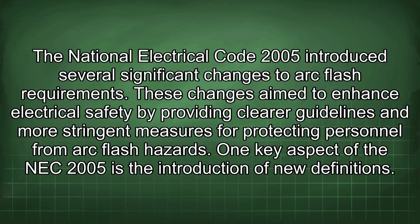The National Electrical Code 2005 introduced several significant changes to arc flash requirements. These changes aim to enhance electrical safety by providing clearer guidelines and more stringent measures for protecting personnel from arc flash hazards. One key aspect of the NEC 2005 is the introduction of new definitions.